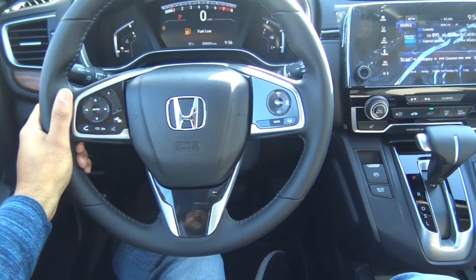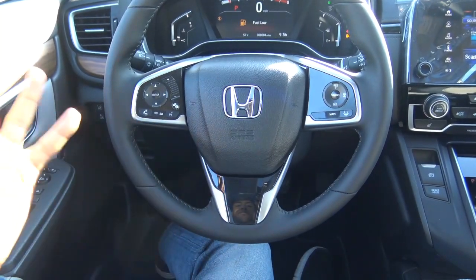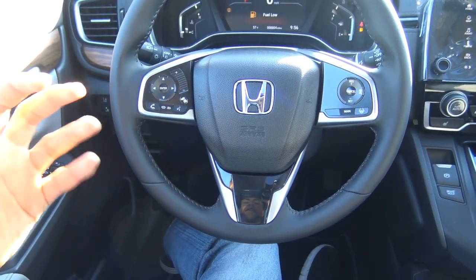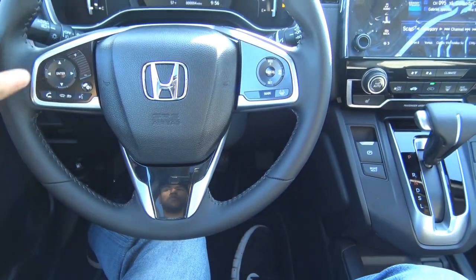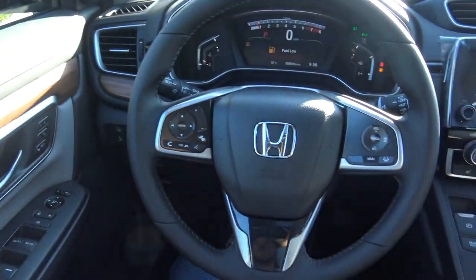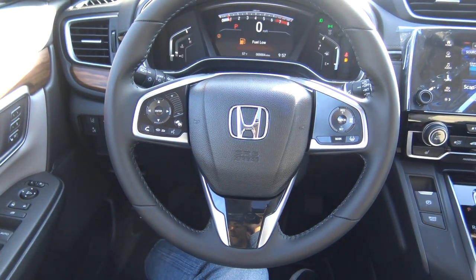Now, coming to your optional safety technologies, since we do have the Honda Sensing package, this basically is a package that bundles up a bunch of high-end safety tech, and like you have adaptive cruise control, as well as lane keeping assist, lane departure warning, the blind spot detection system. Plenty of safety technologies are available for the CR-V. You just have to get the Honda Sensing package.